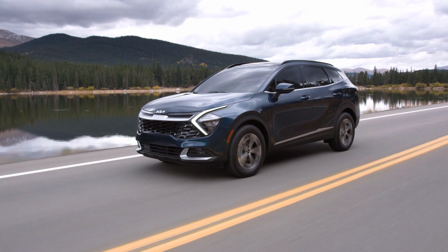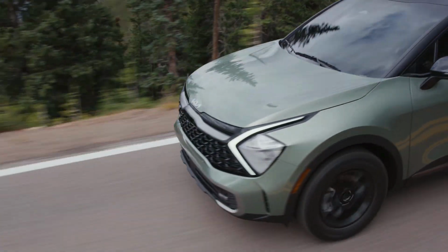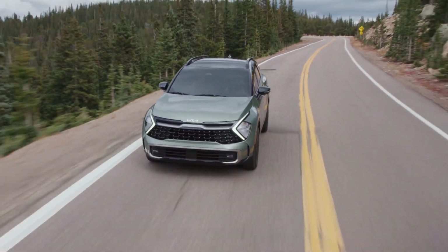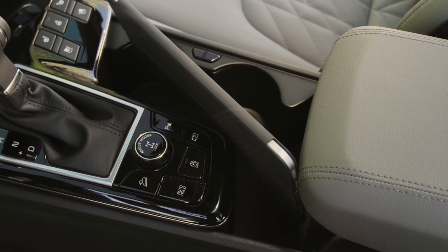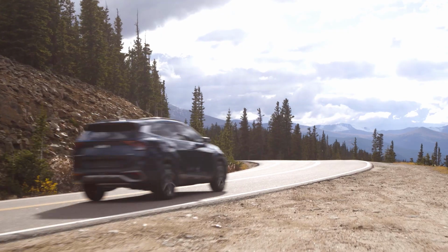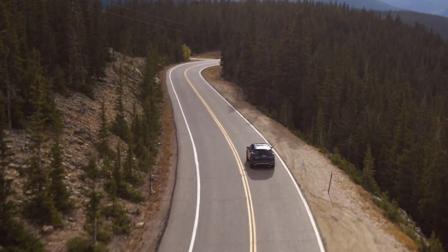That's the all-new Kia Sportage, a bold new design that stands out in a crowded segment and redefines its role in the Kia SUV lineup. A well-appointed interior that makes a powerful first impression, and thoughtful features and technologies aimed at making your urban and outdoor adventures easier and more enjoyable.